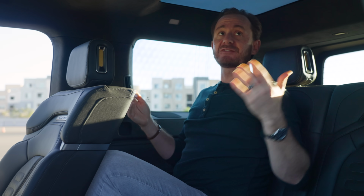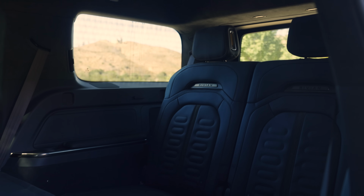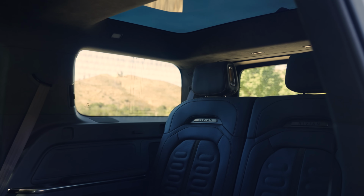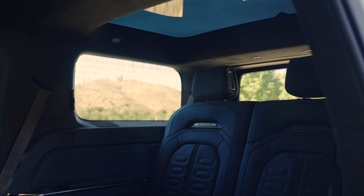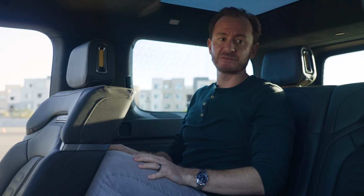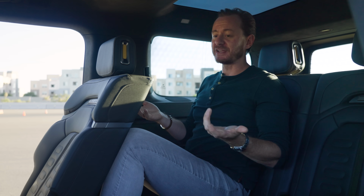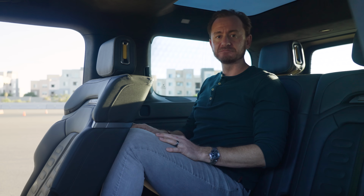Now that I'm back here, I've got really nice room for my head, thanks to this cutout for the sunroof. And it's nice that the third row has its own little sunroof section that's separate from the giant front panoramic sunroof. All in all, there's surprisingly pretty good space back here. Adults should be able to handle it in a pinch, and for kids, it'll be a fun adventure.